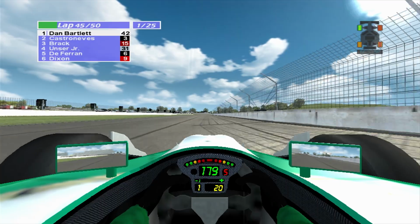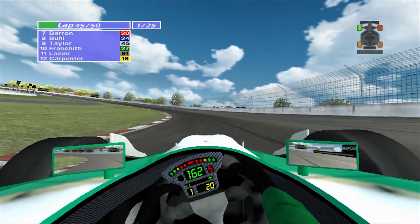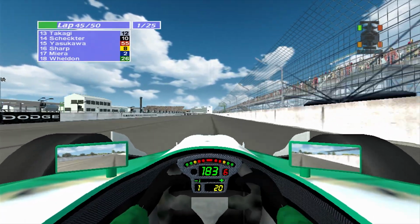Yeah, we don't even have to try. I'm pushing a little bit too hard. But yeah, we don't really have to do that. We're not going to take any risks. So I'm just going to play it a lot cooler than I am. 5 laps to go.